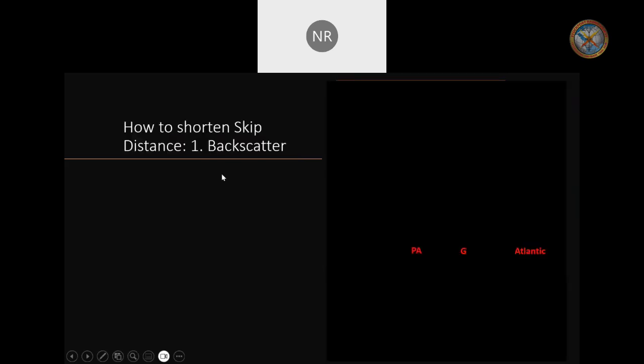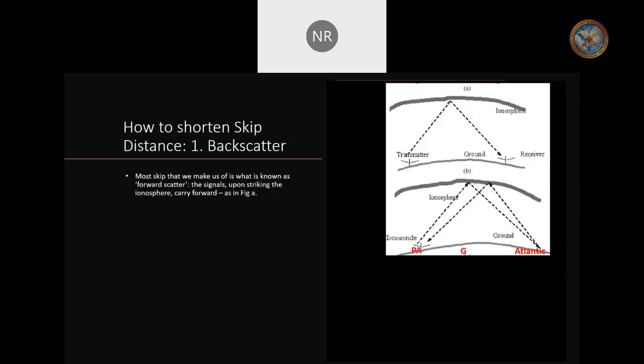Okay, so there's a couple of techniques you can use to do this. The first one would be backscatter. Normally when we talk about skip, that's usually forward scatter. It bounces off the ionosphere, like in the diagram there, figure A, the top one, it hits the ionosphere and just keeps going in that same direction. And that's what normally happens, and that's normally what we want anyway.